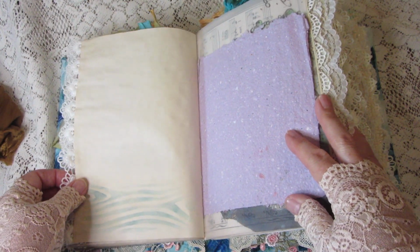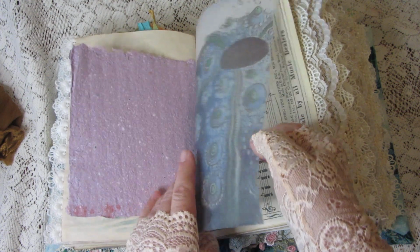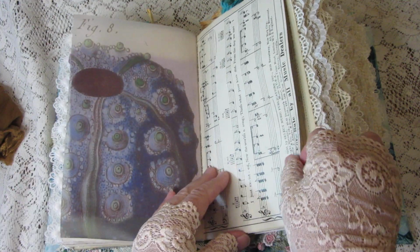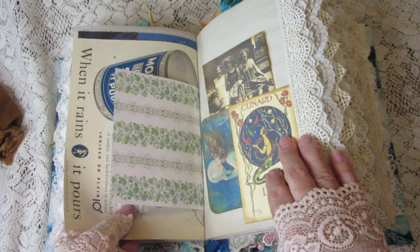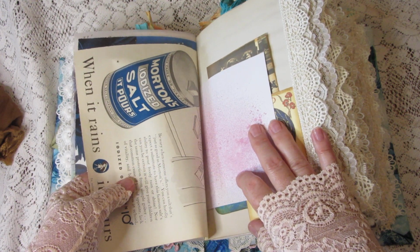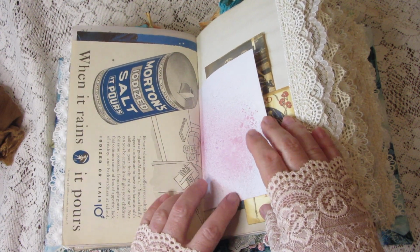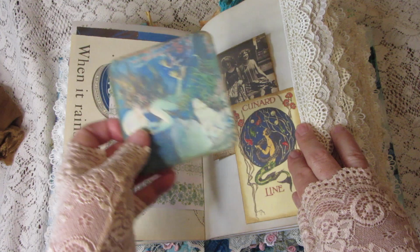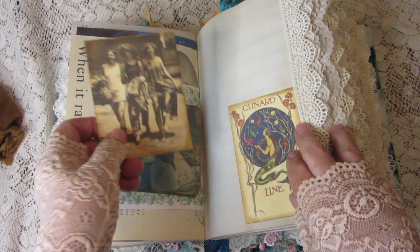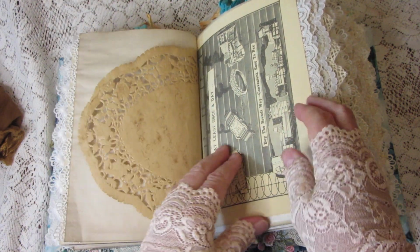And the things that I say are vintage in this journal really are authentic vintage. And here's more handmade paper, more vellum with a, I forget what you call that, urchin, sea urchin. And I believe this page is from a 1931 Good Housekeeping magazine. Excuse me. And in this pocket is another pretty mermaid and some gals on their way to the beach, ready to have a good time and party. That's why I call this a beach party journal, because you can party on the beach.